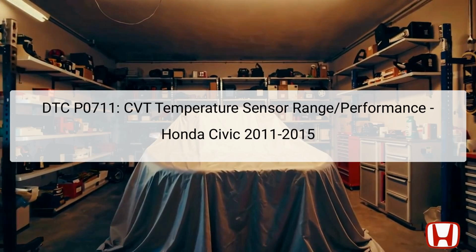The Diagnostic Trouble Code, DTC P0711, indicates an issue with the continuously variable transmission, CVT, temperature sensor in Honda Civic models from 2011 to 2015. This sensor is crucial for monitoring the temperature of the continuously variable transmission fluid, CVTF, ensuring that the fluid remains within an optimal range for transmission performance.